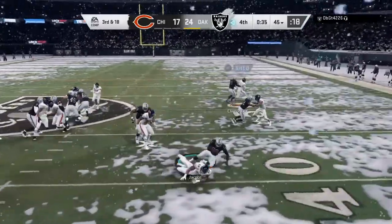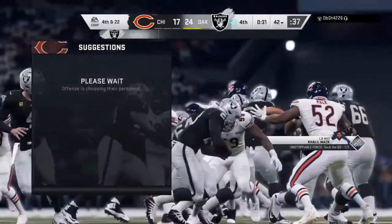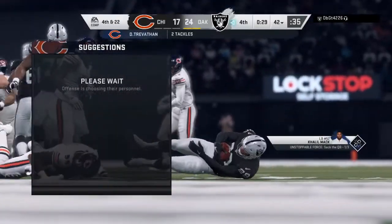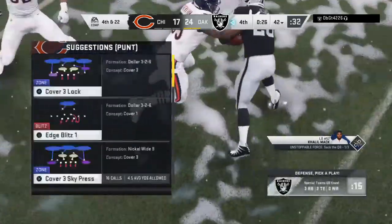On 3rd down, here comes Jacobs. And this one's going to go the wrong way. Losing yardage back at the 42. He loses 4, and it brings up 4th. It's 4th down.